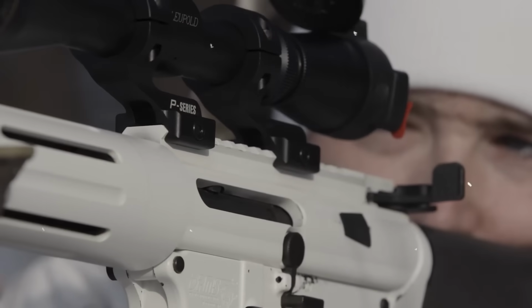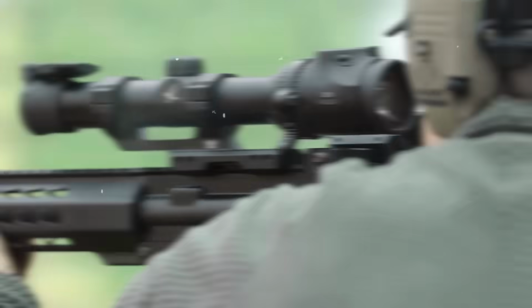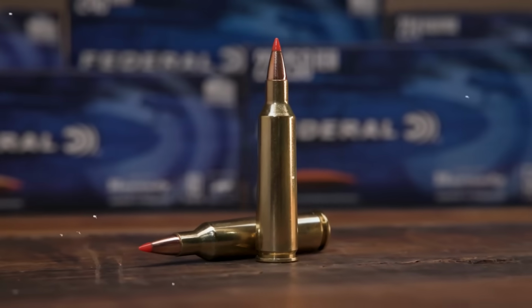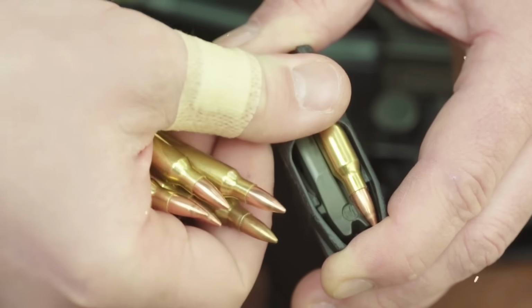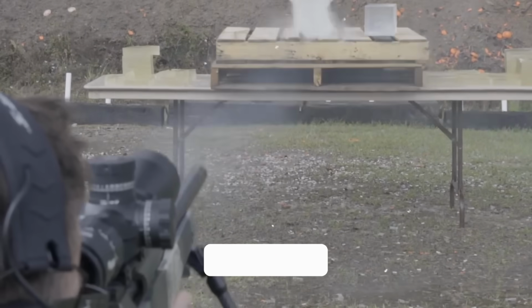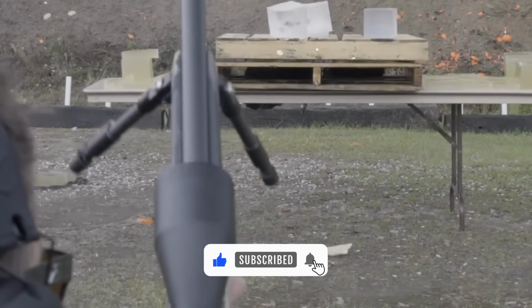So if you didn't know, there are cartridges out there that are so accurate you could shoot the wings off a fly with them, and yet they barely see the light of day. Why do some of the most precise rounds in existence remain hidden in the shadows, used by only the most dedicated marksmen? In this video, we'll talk about the top 10 most accurate rifle cartridges you haven't heard of.